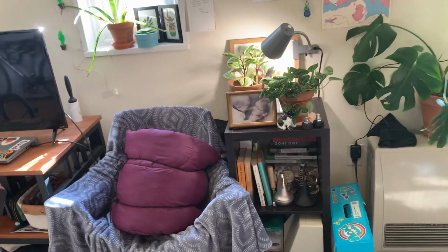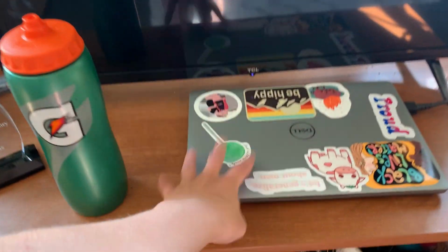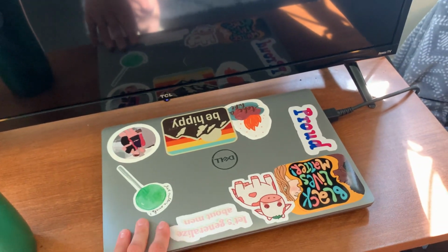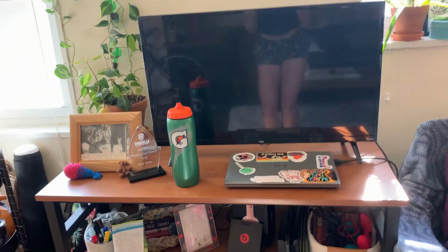Now on to this side of the room. So here is my TV. It's directly across from the couch. My ring light, which I'm gonna move. And here I was watching The Bachelor last night, and I don't have the app, so I have to use my computer for the streaming cable. This is my second computer. I now have two. Here's the television. You can see me. Hello.